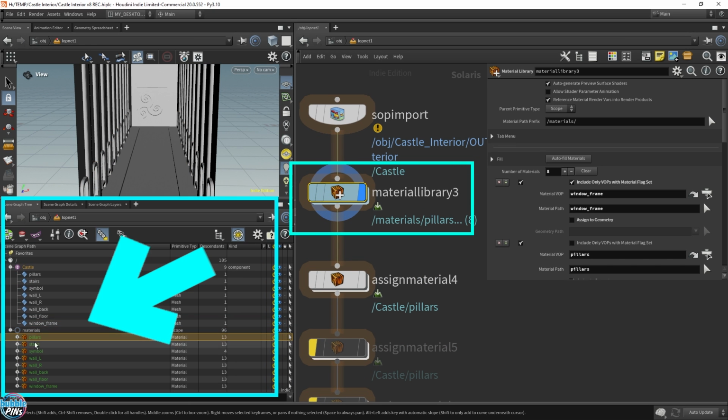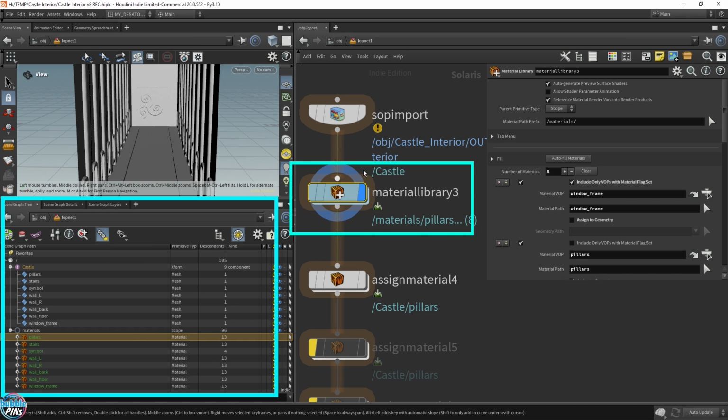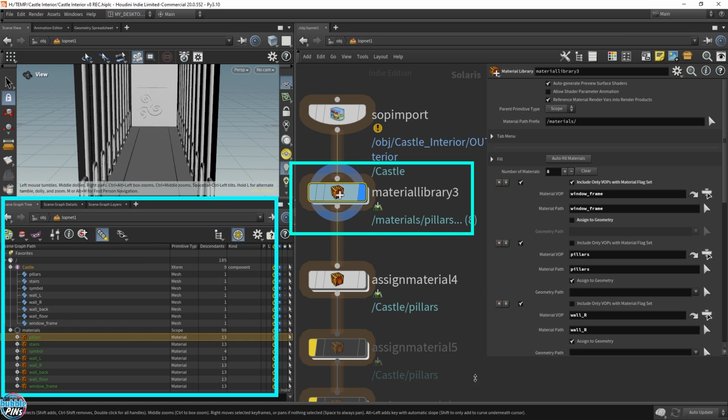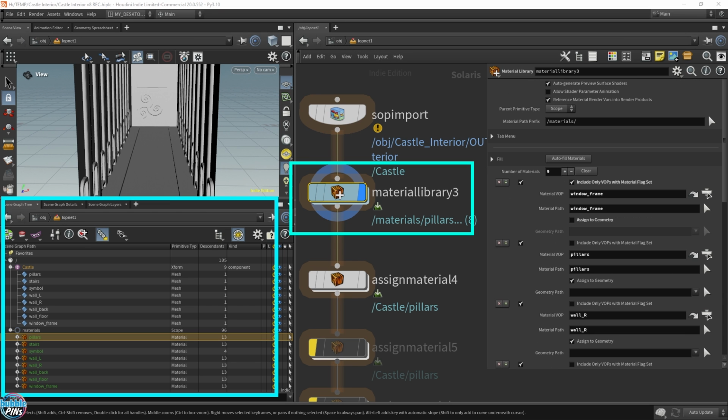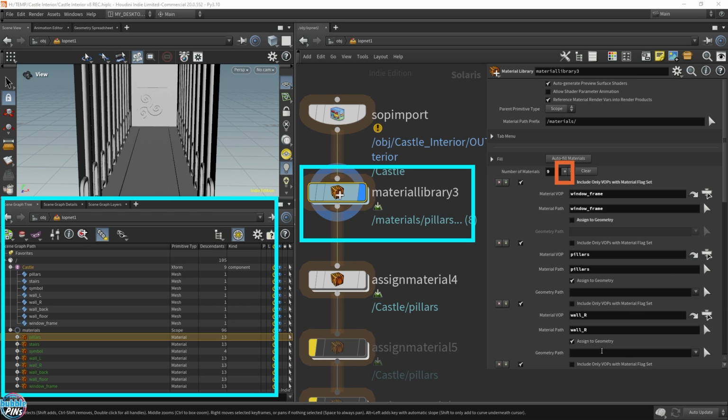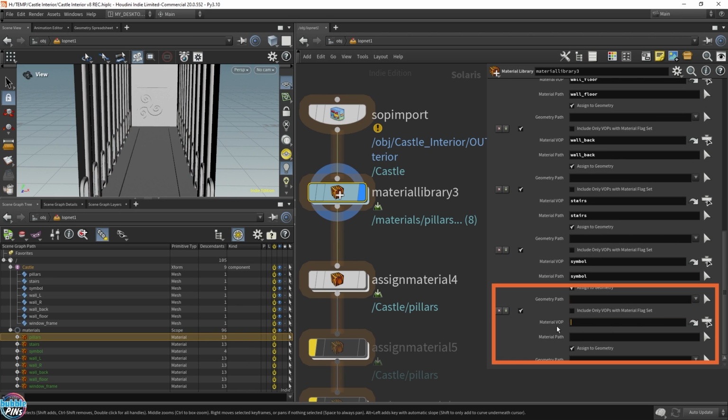You can see that Pillars 2 is not recognized over here. That's because in the material library, you actually have to add it to this list. You can see that it's not on the list. Click this little button and it'll add a slot on the bottom. So if I scroll all the way down, material VOP.